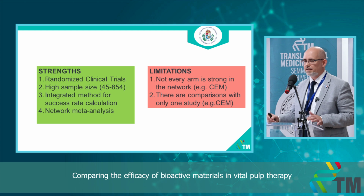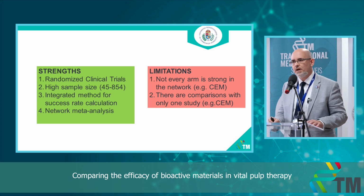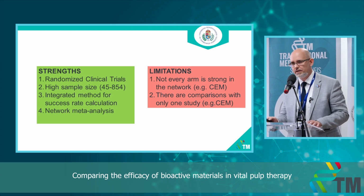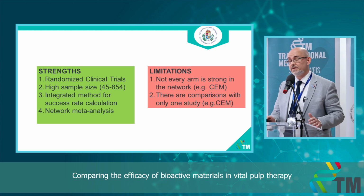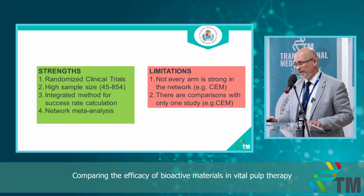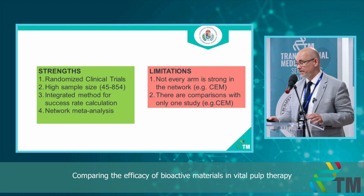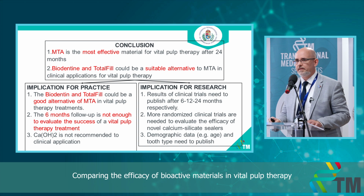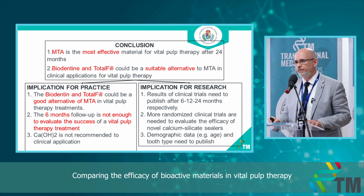We have a quite high sample size in every subgroup, and we use an integrated method for the success rate and the failure rate calculation, and it's a network meta-analysis. The limitation is that not every arm is quite strong in the network, like in the case of CEM, and there are comparisons with only one study or two studies.